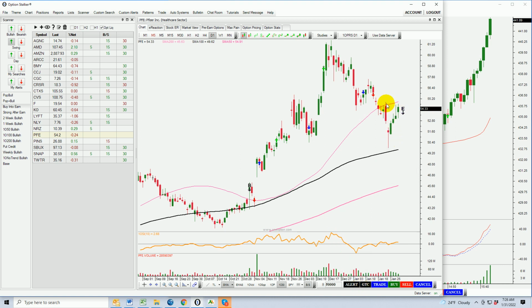Click GTC, double click on the top of this candle. If that's breached, I'm going to get an alert, and it's going to be through the 50-day moving average. And Pete is probably going to be buying it if it has relative strength today. I like PFE. I'm going to go into a different search though.